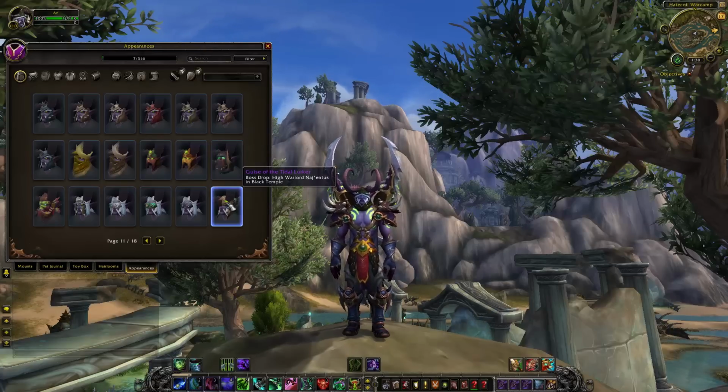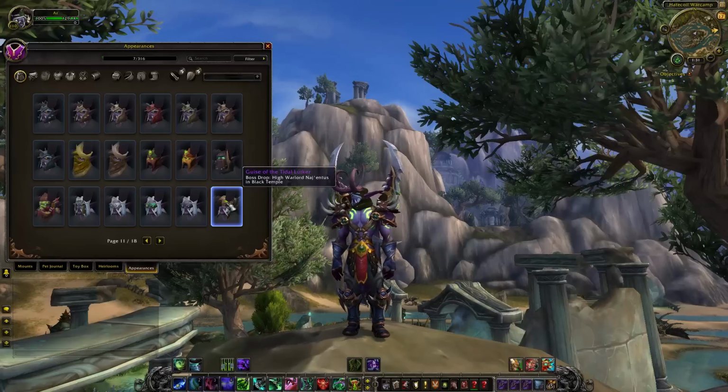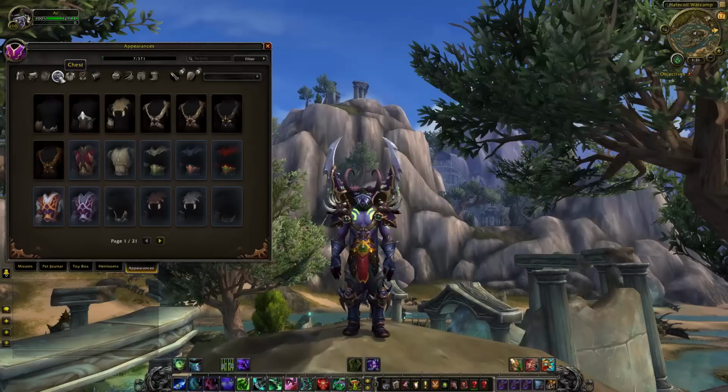If I was to go down to this one right below it, we've got the Guise of the Tidal Lurker. Now this is a boss drop from High Warlord Naj'entus in the Black Temple. So that's given me a very specific location of where I can find this item. So I can actually start to plan where I need to go and who I need to kill in an effort to try and grab that piece of Transmog equipment. It's a very clever way of pushing us back to do old school Azerothian content. So that's got to be a thumbs up.